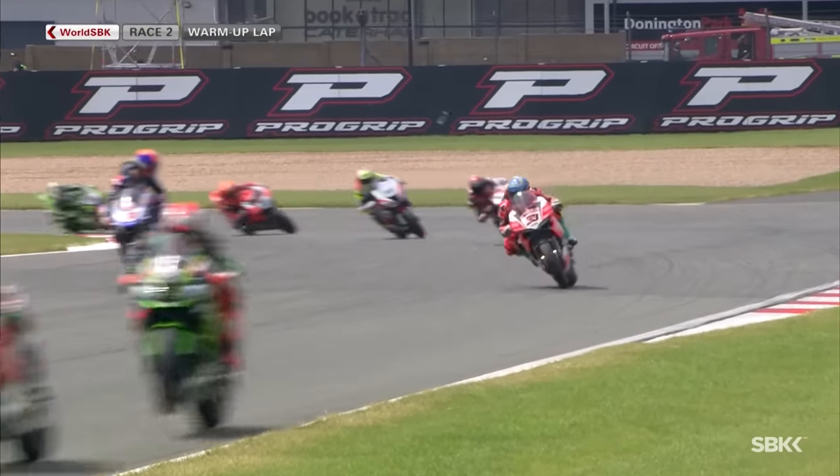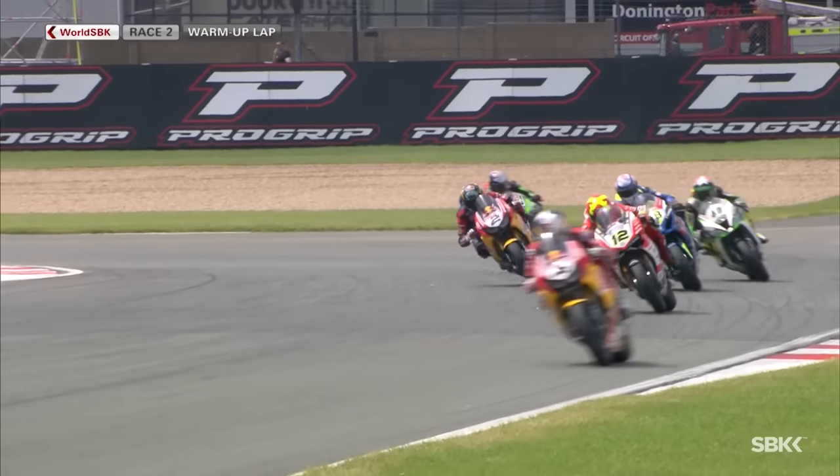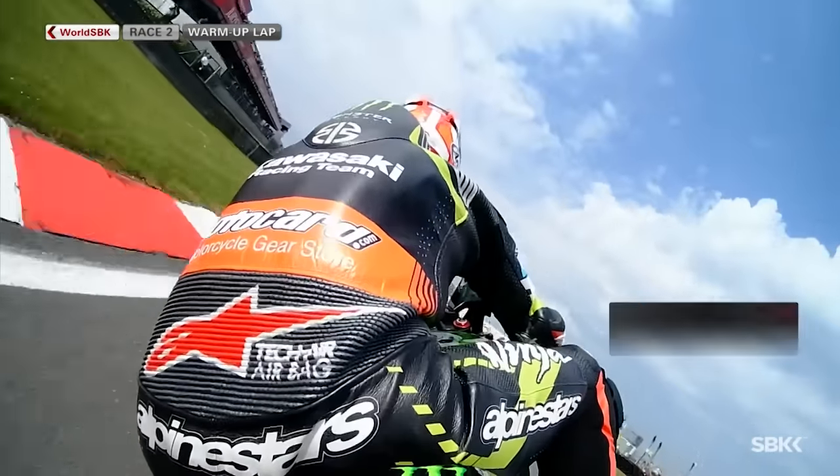And then you head down in towards Coppice, in towards Goddard's. Goddard's off camber, really easy to get yourself in a little bit too hot, run a little bit wide and leave yourself open for attack.